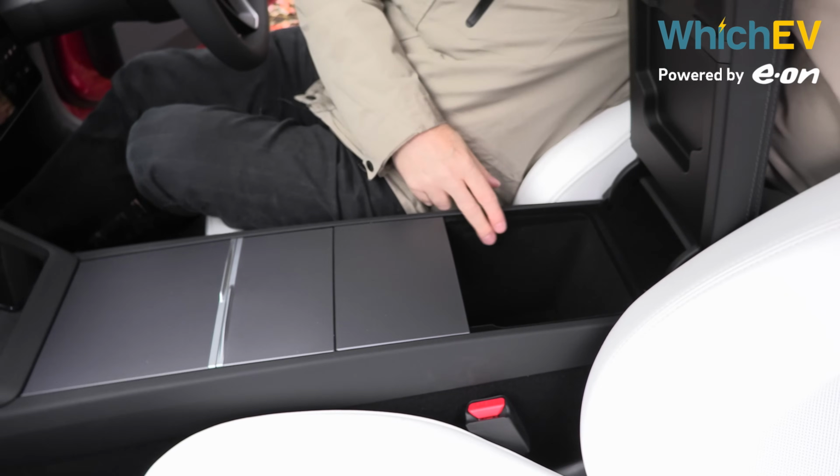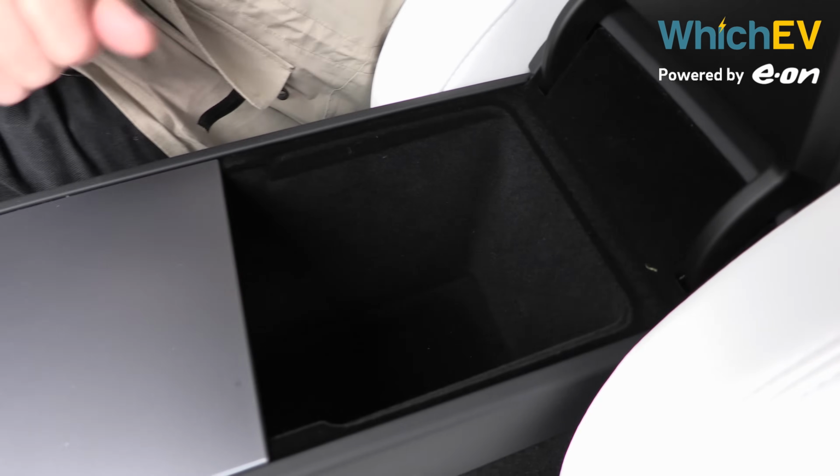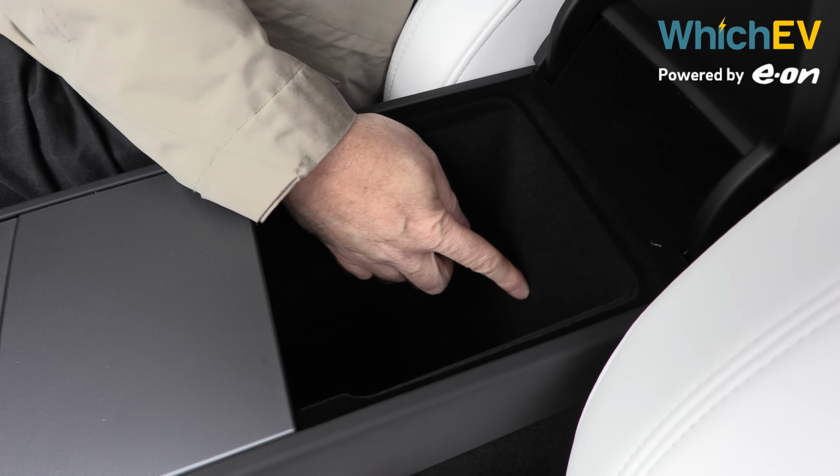This is pretty normal. As before, you have this large cubby, although it doesn't appear to have, in previous cars you had a kind of thing that went in there. And there's a very hidden USB-C port there.